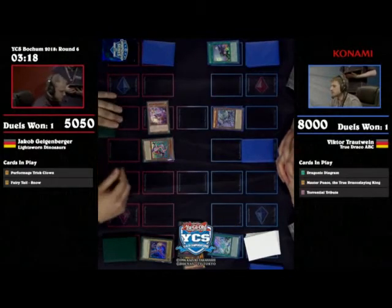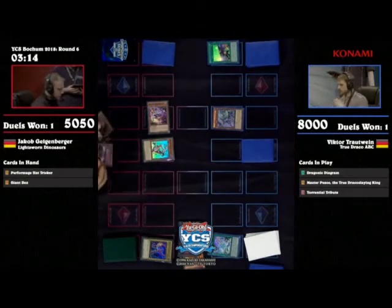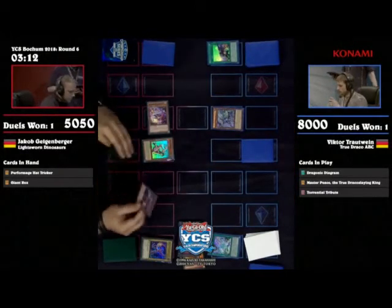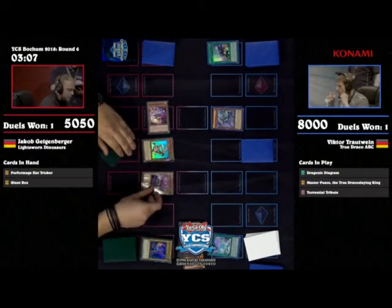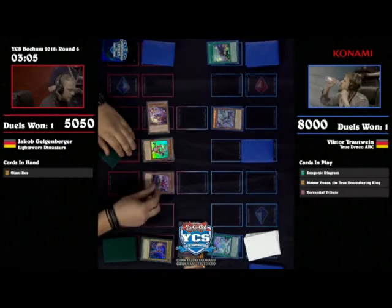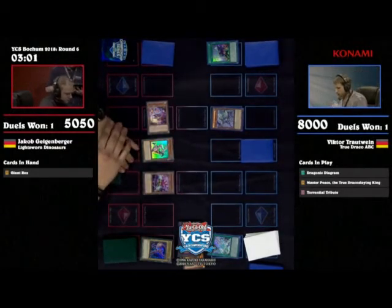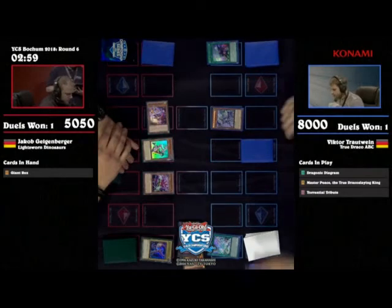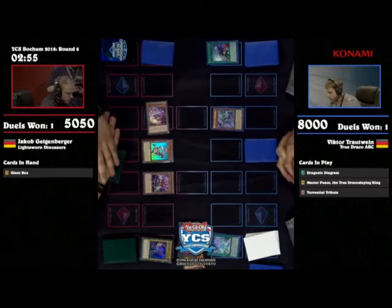Right. So Jacob drew into a second. No, sorry, he did not draw into a second. This one, the cards on the table. Cards in hand is Performage Hat Trigger together with a Giant Rex. This, I think, is the first time all weekend that Saryuya is the answer. Special summon Hat Trigger, normal summon Giant Rex. Is he playing the Saryuya? Yes, he is.